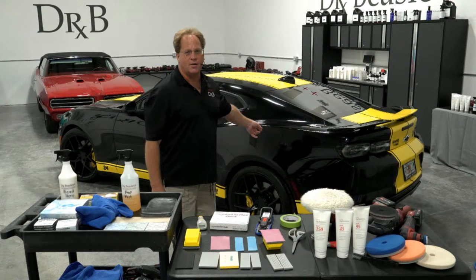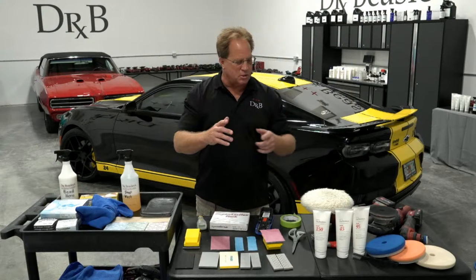But you do that by sanding. What sanding does is flatten the surface out. Of course, when you compound and polish, you restore gloss, which restores reflectivity. And that's what the process pretty much entails.